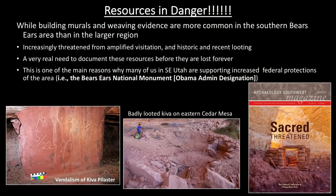So that gets me right into this next slide: these resources are in danger. And as Bill suggested, there's a lot of work, lawsuits going on trying to reinstate or maintain the original Obama designation for the National Monument. But regardless of what comes out of that, we need to be really diligent in the work that we're doing. We need to document these sites. Like I said, there's at least 100,000 archaeological sites in this area. Less than 10% have been systematically documented.